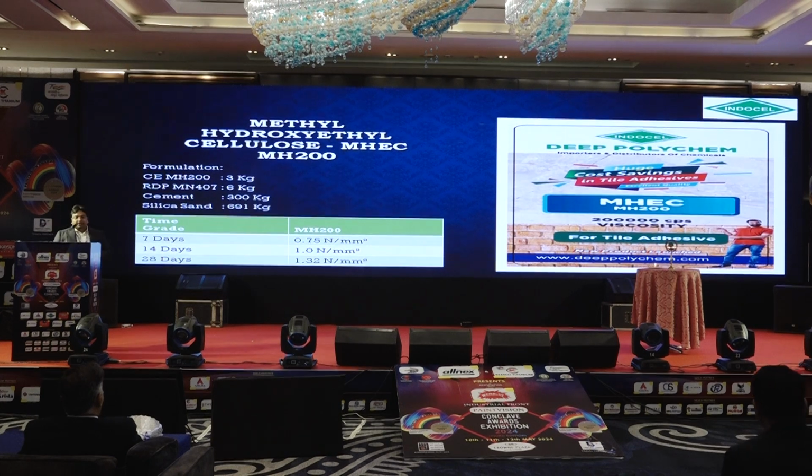This is one other grade of MHEC that we launched in the recent past. This has been developed from the ground up for tile adhesives only. A lot of people ask me what the real difference is between the general grades and something we are developing specifically for tile adhesives. First and foremost is the anti-slip and anti-sag performance. And the second thing is that these MHECs work really well with silica sand, whereas the normal grades are particularly developed to work well and have good workability with dolomite and calcium.